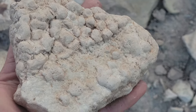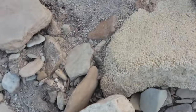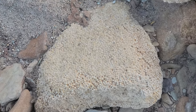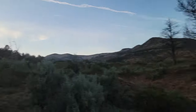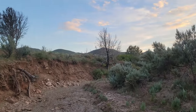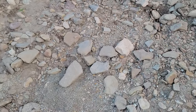That is insane. But this one's not coming home, that's staying. That's a pretty big one. That's pretty cool. Oceanic animals, fossilized, now nearly a mile high. Wow.